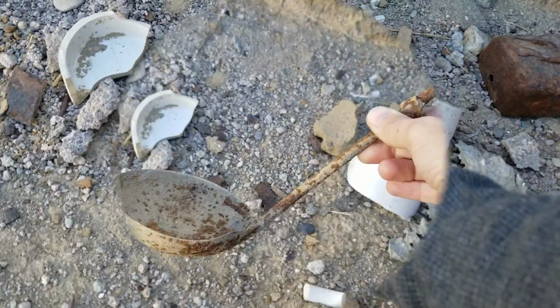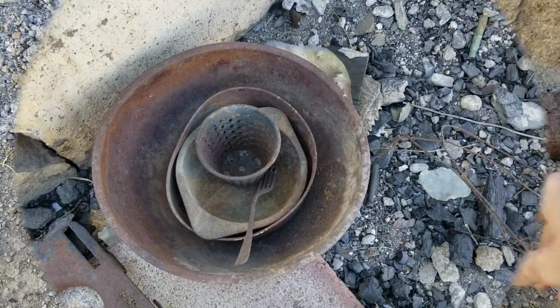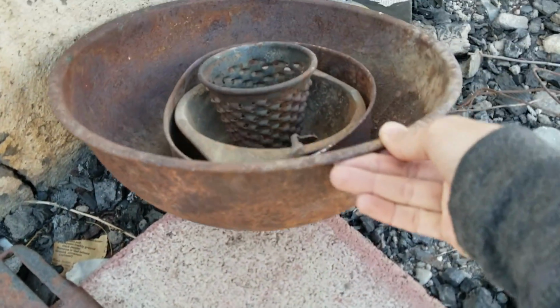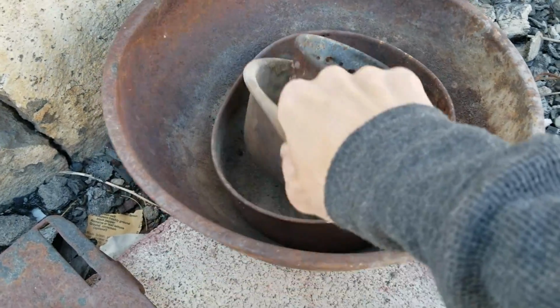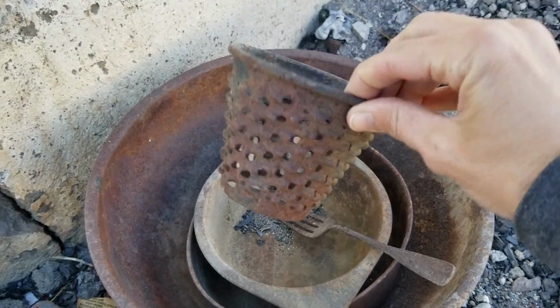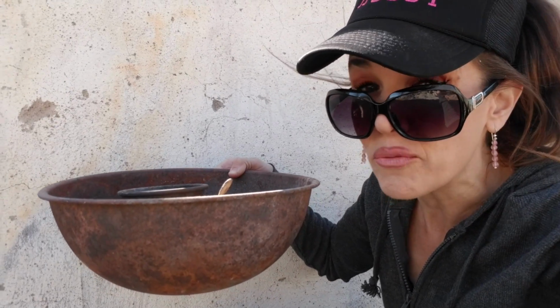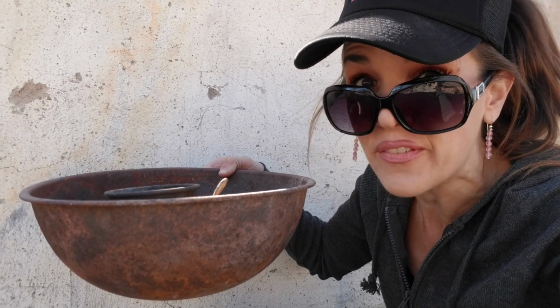Oh, look at this. Rusty old soup spoon. Looks like something out of John Steinbeck. Oh, gosh. Oh, look here. It's the full set of rusted dishware. You got your rusted mixing bowl, you've got your rusted cook pot, you've got your rusted bowl, your rusted strainer, and your rusted fork. This incredible set of rusted cookware could be yours for the low, low price of $29.95.